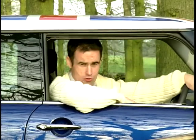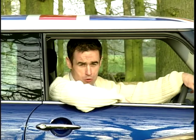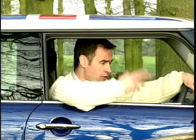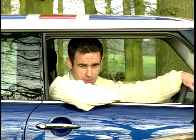In terms of pure driving pleasure, there's no beating the Mini. It's the closest thing you're probably ever going to get to a road-going go-kart. But unfortunately, handling isn't everything, and the overall driving experience is let down by the engine. It just does not seem to be up to the job.